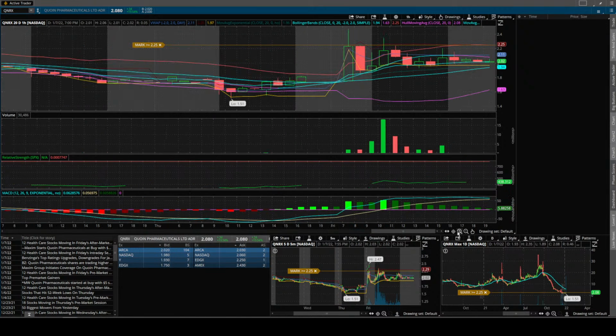Let's just do this. Then you have a definite chance for a pop tomorrow, because you have this flag, or pennant rather, and the upside potential continuation move is setting up there. So we'll take a closer look at QNRX over the next coming days. That looks pretty interesting. The level it needs to break is around 225. That's where we struggled before, but that is QNRX.